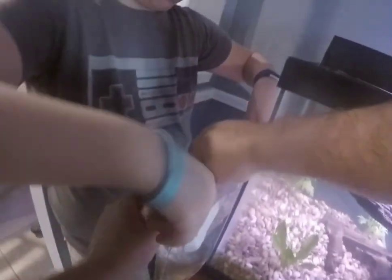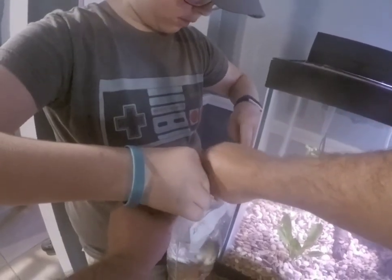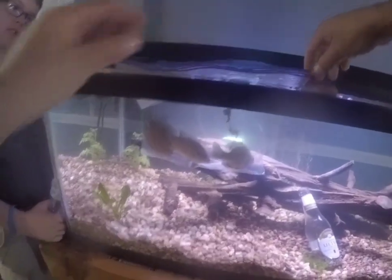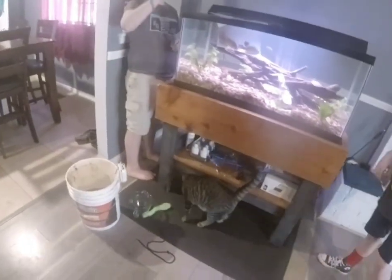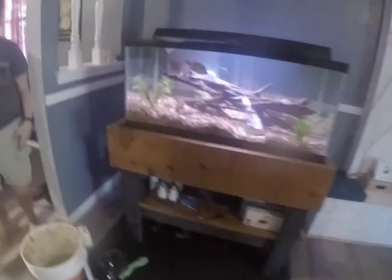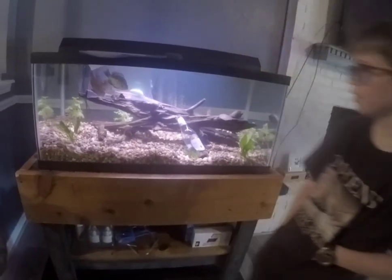Now you. Yeah, see if you can zip it up. You want to zip it and stick it in? You know why you zip it up and do all that? Here, let's do this like that. That way they stay in the water and it should be okay. All right, we're going to let these guys acclimate for about 15 minutes or so, and then we'll put them in. So I'll see you guys in 15 minutes.